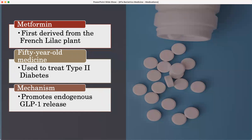The other one I mentioned previously was metformin. It is a much milder form of a GLP-1 analog. It was first derived from the French lilac plant in the 1950s, I think. It was used to treat type 2 diabetes. As it became manufactured, it came out in pill form and started being used in the 60s to treat type 2 diabetes. And it does promote GLP-1 release, so it improves the pancreatic release of insulin to just the right amount.